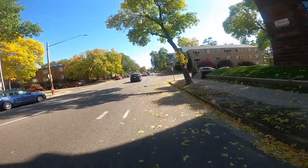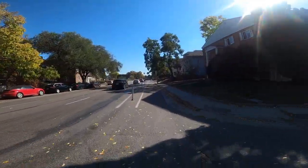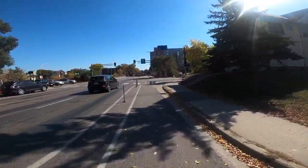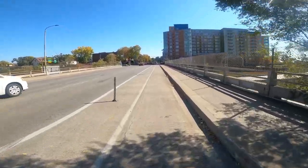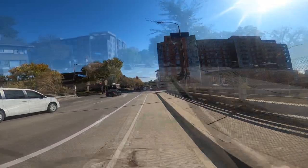Isn't so bad. They got a lot of borders, and they put these plastic bollards. I know some people aren't big fans of them, but for me, they at least help differentiate a little bit. It's not like a physical barrier, but something.